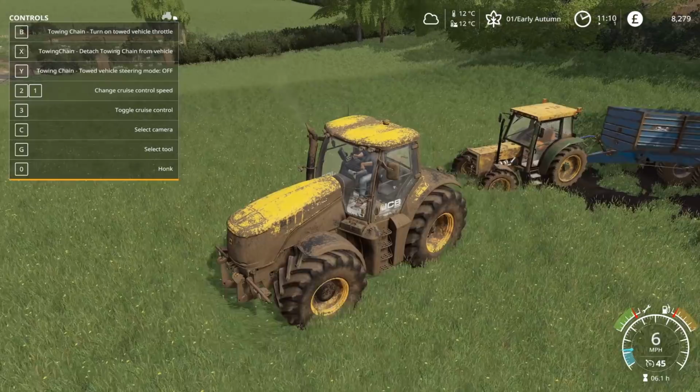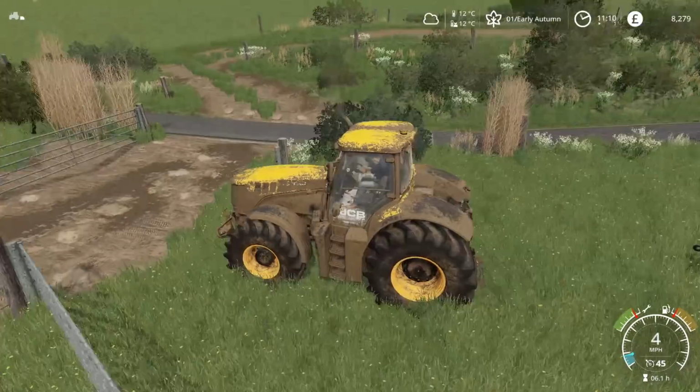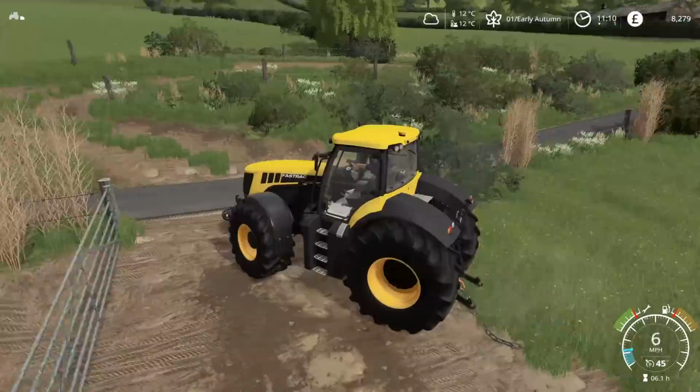Thing is, we've got to get out of here. Oh, there's a gate over here, that's fine. So we should be able to leave that there. We'll leave that there until after we've done the mowing. As for this tractor, it's a disgrace. Just give that a rapid clean. Right, so yeah, let's just get to the field and see how it goes.